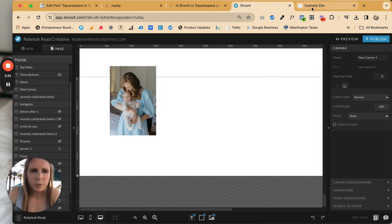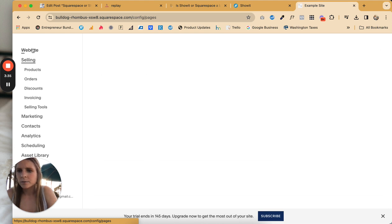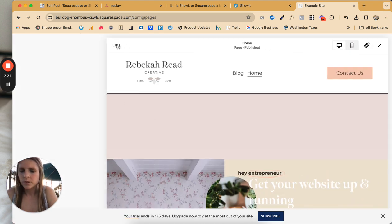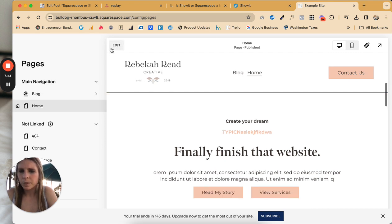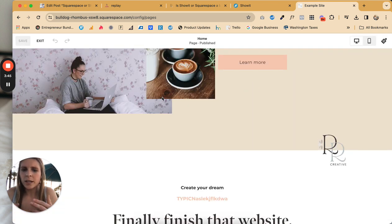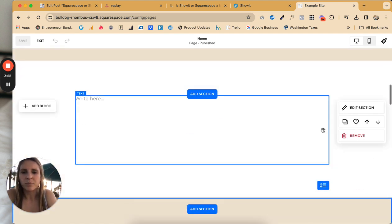Whereas with Squarespace, we'll come in, go to website, we'll go to edit, and you're given a grid. So any type of text or image that you create has to be on your grid. I just said it was difficult to overlap. This is kind of my way of faking an overlap. I can link how to do that. But you can't really do it.